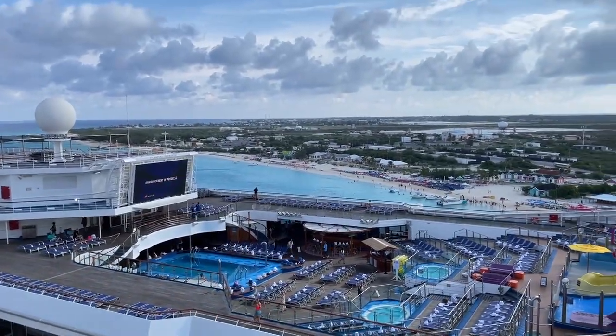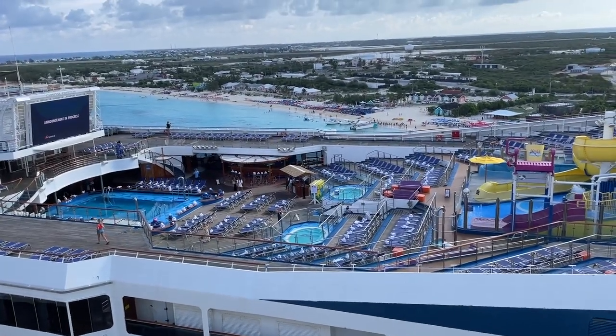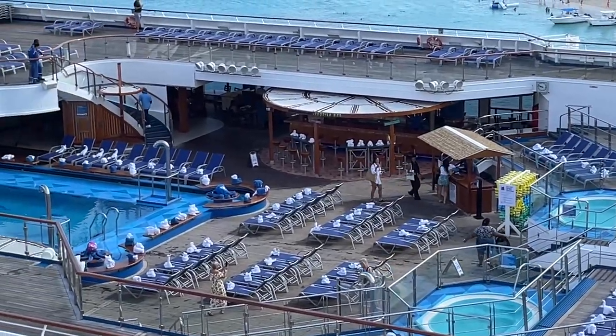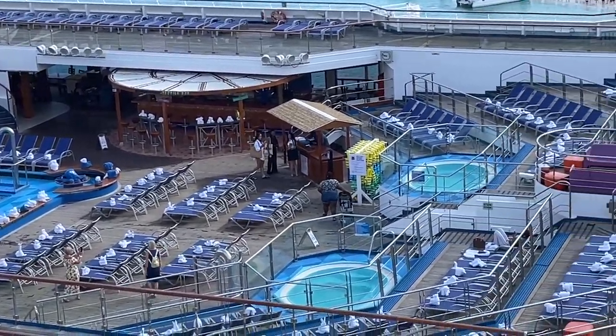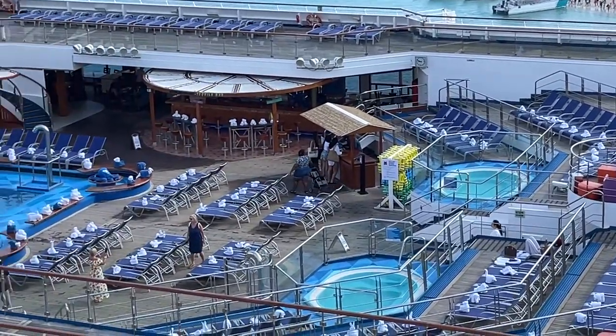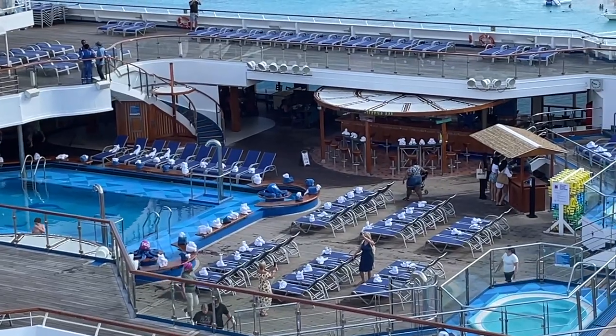Oh, I just noticed the Freedom has their towel animal day too. Let's see if we can zoom in a little bit on there. Yeah, Carnival Freedom. We're scoping in on this Freedom on the ship next door.